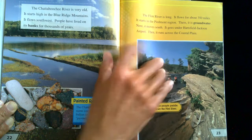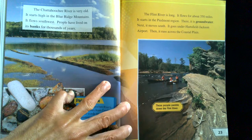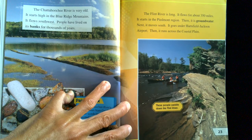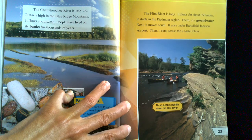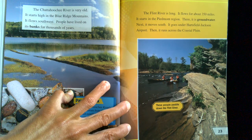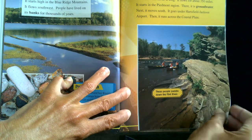The Flint River is long. It flows for about 350 miles. It starts in the Piedmont region. Here it is groundwater. In the glossary, we're going to find it. Next, it moves south. It goes under Hartsfield-Jackson Airport, then it runs across the coastal plain. And these people are paddling down the Flint River.